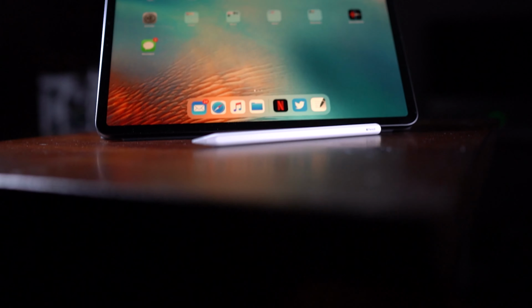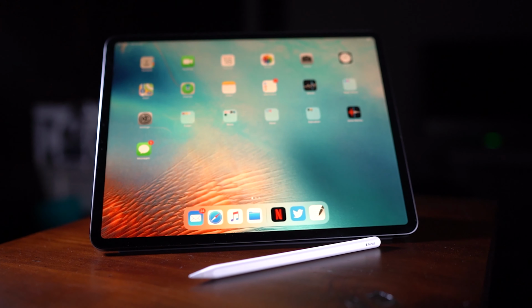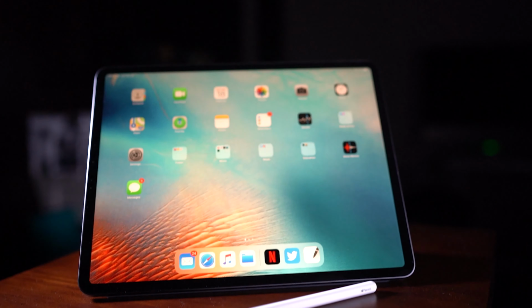So right off the bat, the screen, the support for Apple Pencil, the new support for Magic Mouse, mouse and trackpad, all the same from the 2018 and 2020. Battery is almost the same. They say the new one has a little bit better battery life. I tested them out and I've seen some tests online and they're pretty much the same.